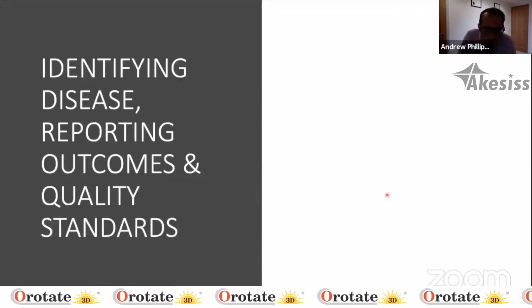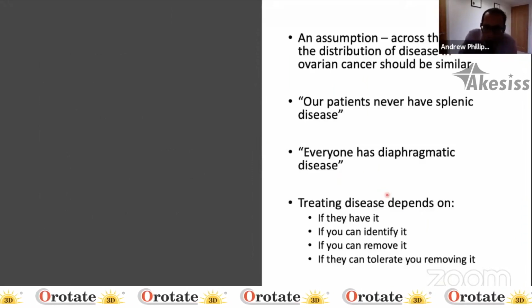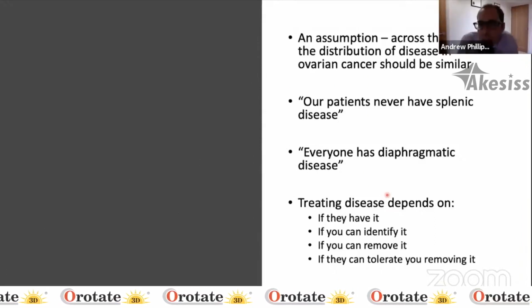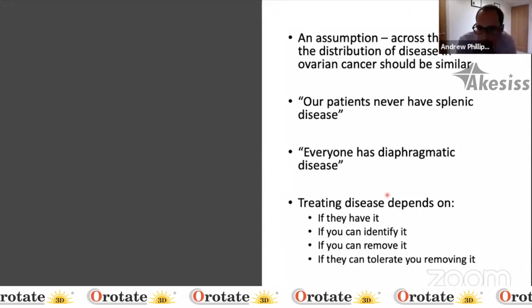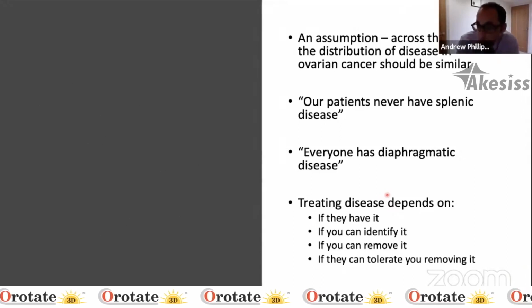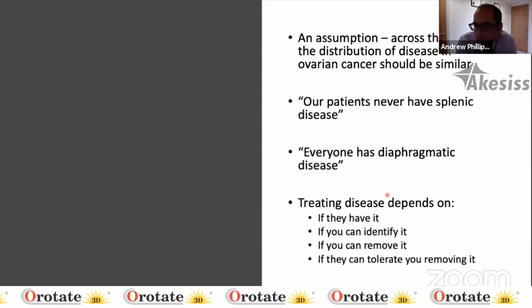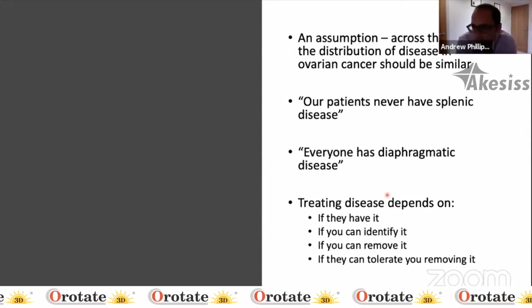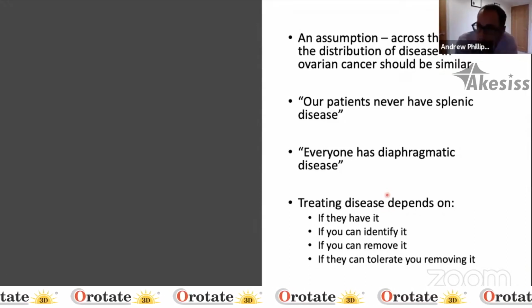Second issue, identifying disease, reporting outcomes, and quality standards. So I'm going to make an assumption, all right, and that assumption is that across the world, the distribution of disease in ovarian cancer should be fairly similar. Now, I know that different racial groups respond to different chemotherapies in slightly different ways, okay, but on balance, I'm going to assume that high-grade serous ovarian cancer manifests itself in the advanced stage generally in similar ways across similar populations, okay? And last year, I had 2 comments which were made to me, which were quite interesting.